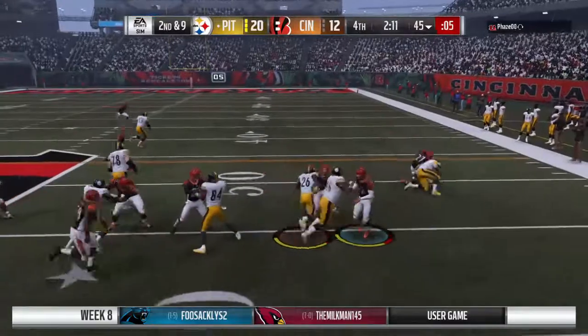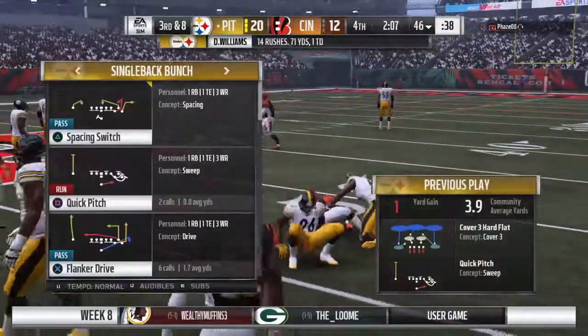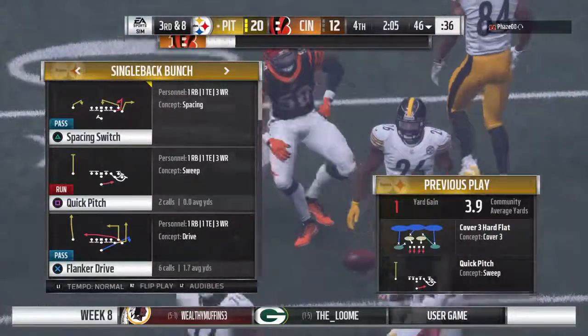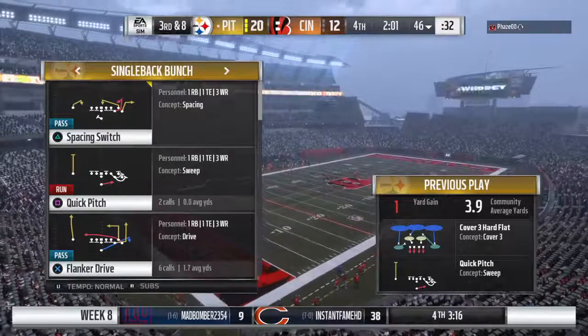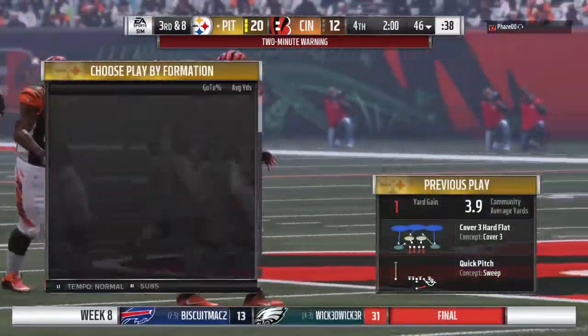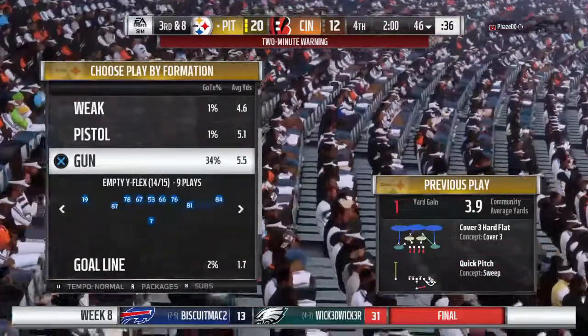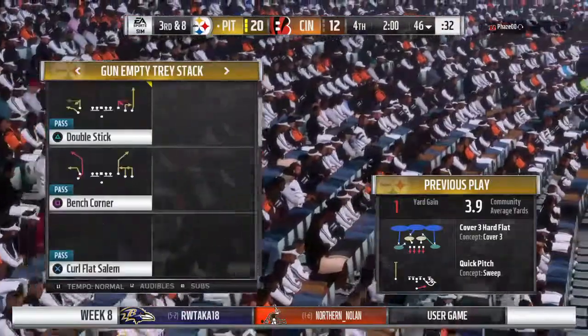Clock continuing to run. They'll probably wind this all the way down before snapping it on 2nd down. They run it again with Williams. And no room that time, getting it to about the 46. Only a yard on the pickup there, and it'll bring up a 3rd down. Time for a break. We're back to see what happens after this.